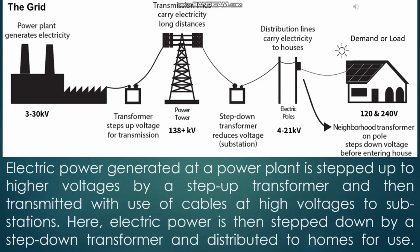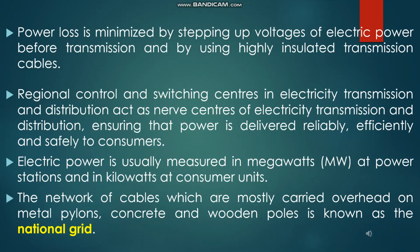Electric power generated at a power plant is stepped up to higher voltages by a step-up transformer and then transmitted with use of cables at high voltages to substations. Here, electric power is then stepped down by a step-down transformer and distributed to homes for use. Power loss is minimized by stepping up voltages of electric power before transmission and by using highly insulated transmission cables.